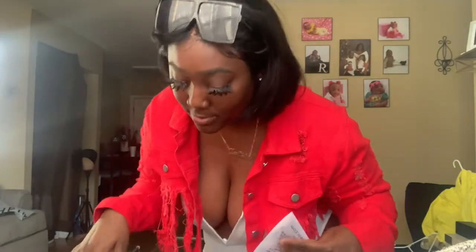Hold on, thumbnail. Yes, ma'am. Hold on, because I gotta take these tights off. They're not stretchable at all. Okay, yeah, I gotta take them tights off. Them tights was not stretchable at all.